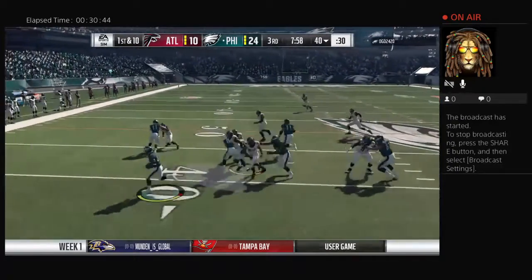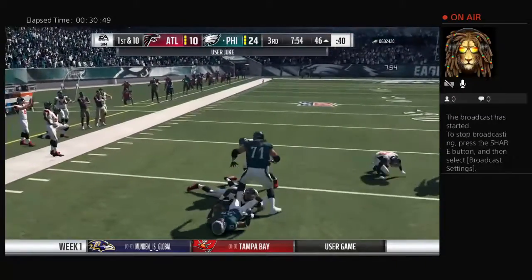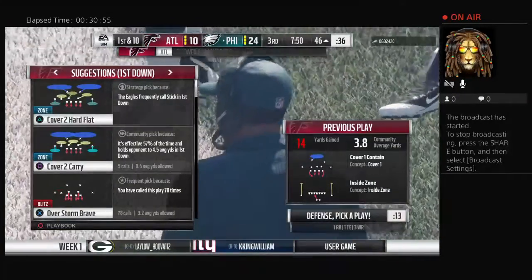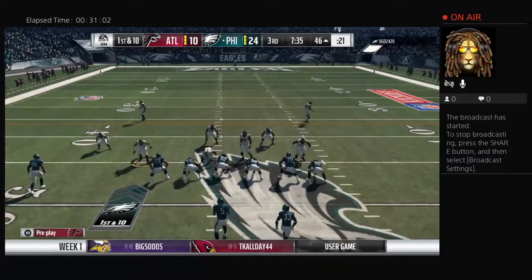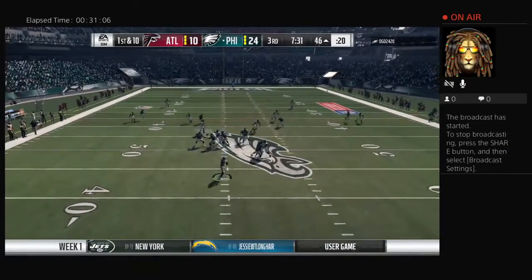They'll run it now out of the gun. And he's got some space here. And he'll be taken down, but not before he gets into enemy territory. A good gain of 14 there, and it moves the chains. Now, this is an example of breaking down a defense, because on a lot of these runs, he's getting past the point of attack, and guess what he's doing? Forcing the secondary guys to have to make a lot of tackles.